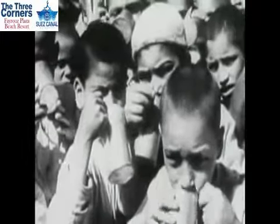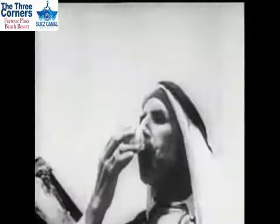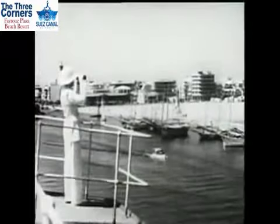The first half of the 20th century had seen the Egyptian population double. With few natural resources to draw from, the standard of living declined. But through it all, the canal prospered.